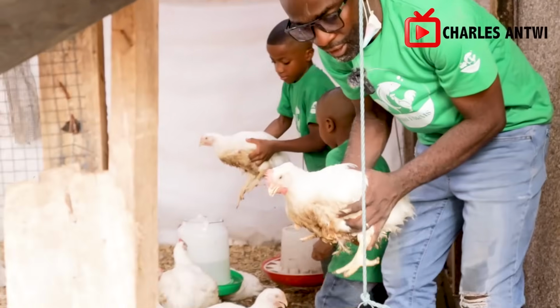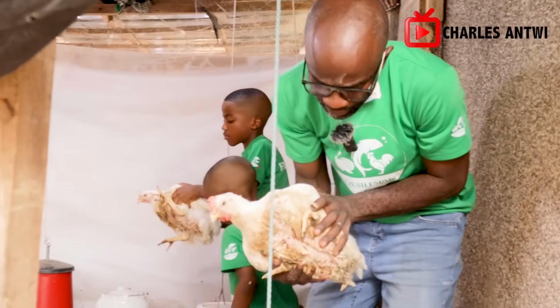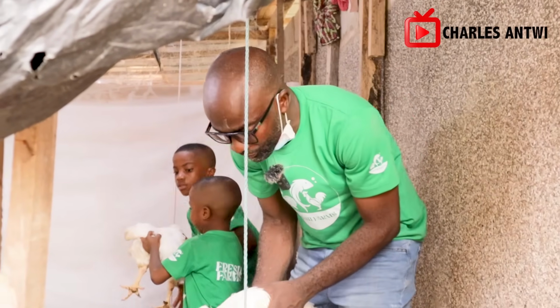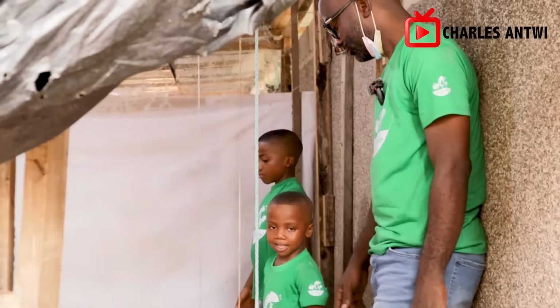So that's how you carry them. Sometimes you even have to hold the legs like this to make sure it doesn't, because this thing can easily break right now. The leg can just break now, right? Yeah, they are very weak. They're just very, very delicate like that.